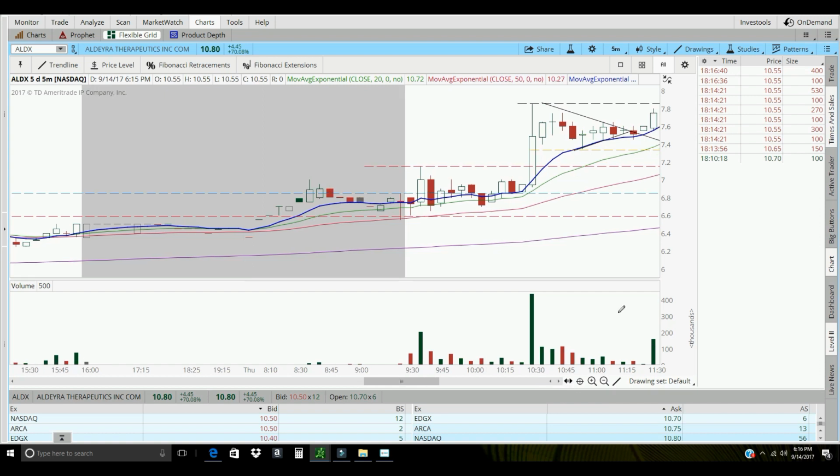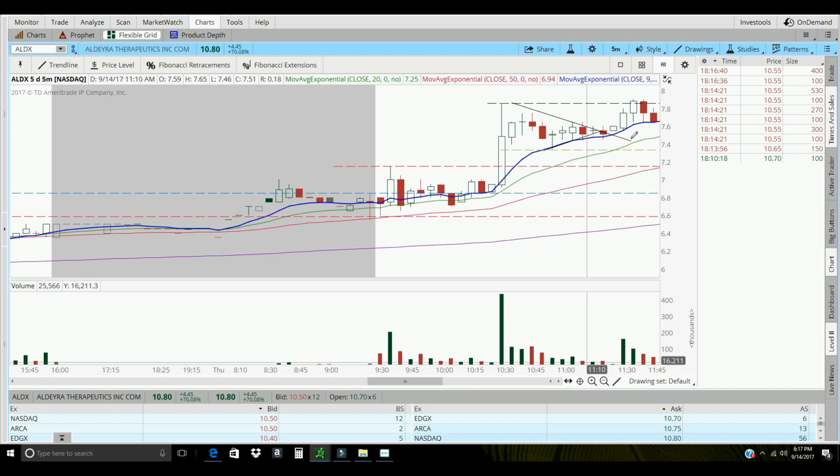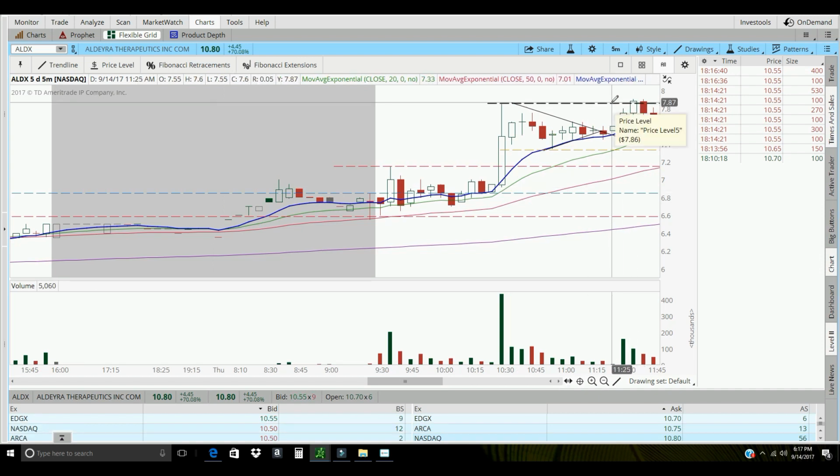I got filled at 773. We got our volume spike. Boom. Set my first target right here at 787. And we push up there. So I sold half my position right here at 787, thinking, all right, well, it'll pull back just a little bit and then continue higher. And that's what it did.